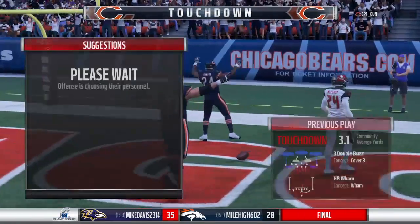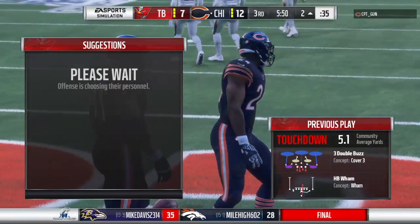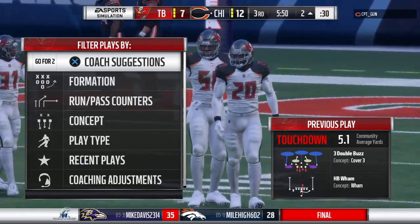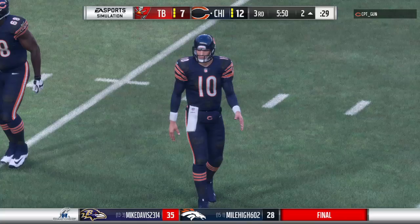Touchdown, Chicago! Jordan Howard, 33 yards. And the Bears are in for 6. Well, they had their chances in the first half, you remember, but had to settle for 2 field goals. This time they come away with 6.